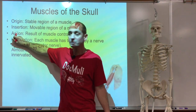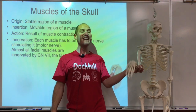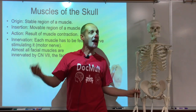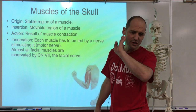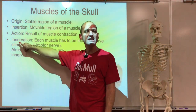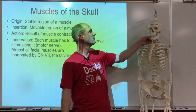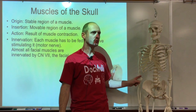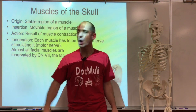And what it does, we call the action. It flexes the elbow, it closes the elbow, it moves the elbow. That's the action. And then there's one more term, but we don't really worry about that in class here. It's called innervation. Each muscle has to be talked to by the brain. The brain has to talk to the muscle. Which nerve talks to the muscle is called innervation.